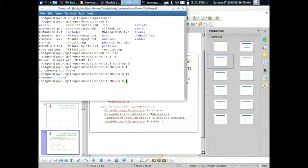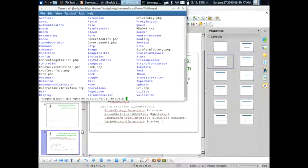If you go into your, this is just my Git repository for the Drupal project. If you go into the core lib Drupal directory under Drupal 8, you'll see that there is Component and there is Core. And if you look at Core, you'll see that there are all these directories and files. The directories are in blue and the files are in black on there, if you are not colorblind.